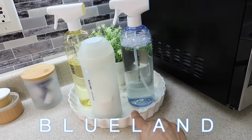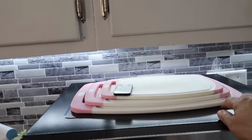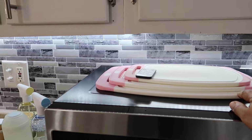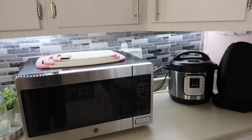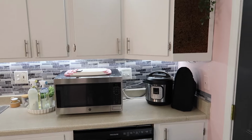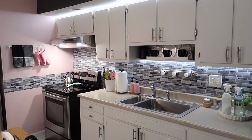And this is just a quiche dish that I thought had a nice marbled look, so I put it there. Up there, I have had these for quite some time, so I knew deep down inside I was going to change the kitchen to pink. So if I come back, you can see kind of what that looks like. I think it turned out really well.